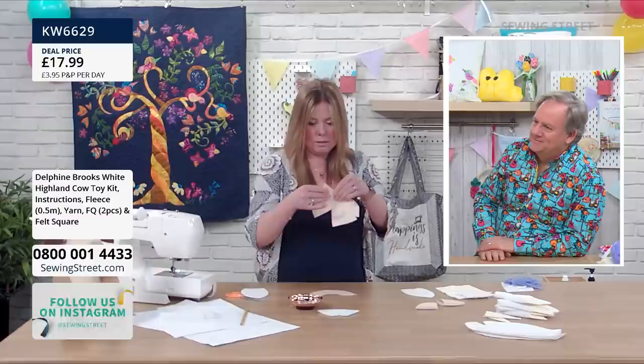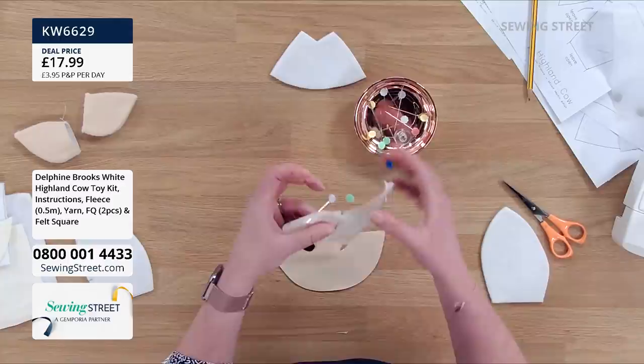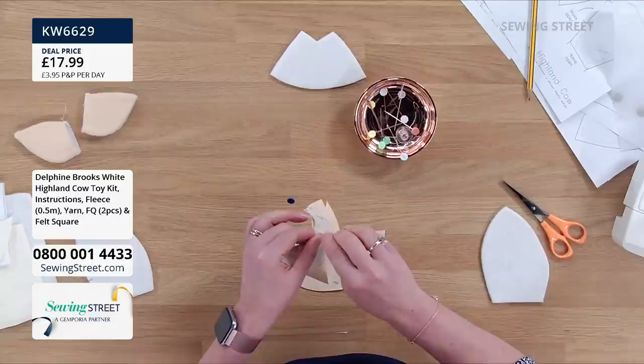So if you just put a few pins in, make sure that they all line up. When I pin, I always pin the centre first, and then I'll pin the two ends and then in between. Then you know it's going to fit. Also the fleece we've used, both of these, is quite stable, isn't it? It's not like using a stretchy lycra or anything like that.